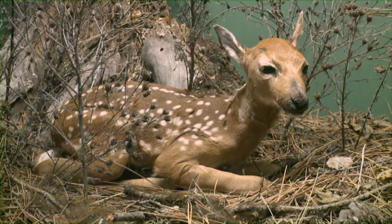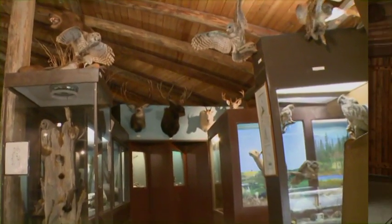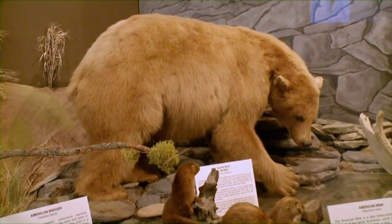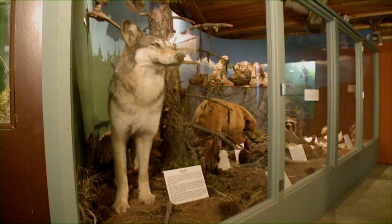and just about almost, not entirely, but almost every example of both mammal and bird that lives in this habitat, in this country, you know. Quite extensive, and numbers-wise, we probably have upwards of 200 mounts in the museum.